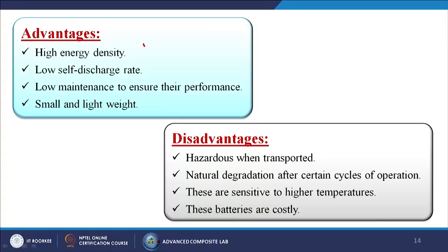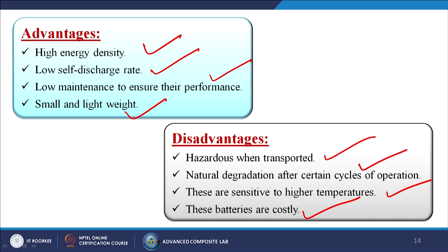What are the advantages? High energy density, low self discharge rate, low maintenance to ensure performance, small and lightweight. Disadvantages: hazardous when transported, natural degradation after a certain number of operation cycles. These are sensitive to higher temperatures. These batteries are very, very costly.